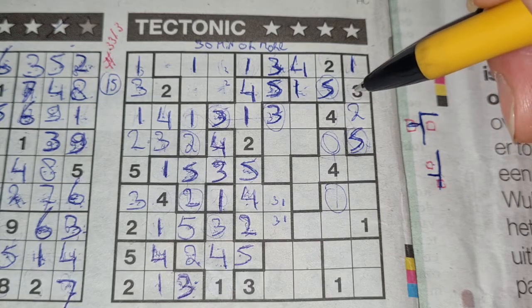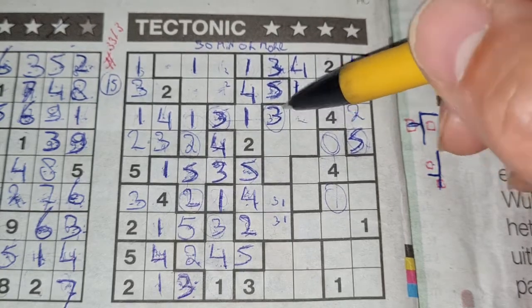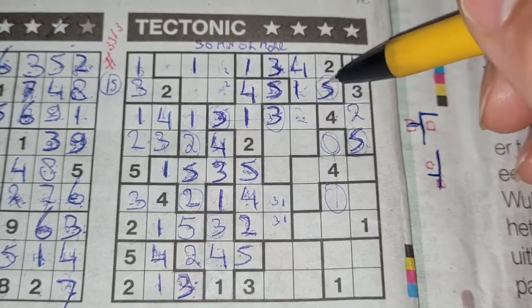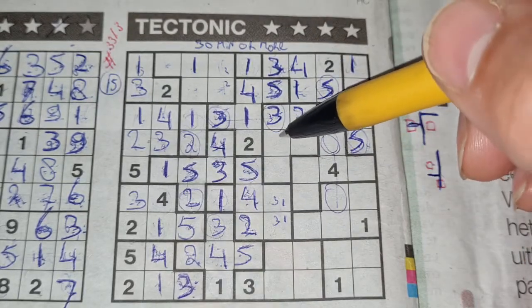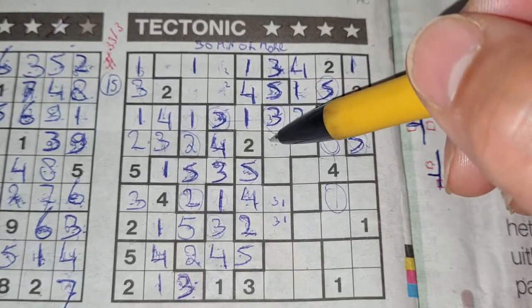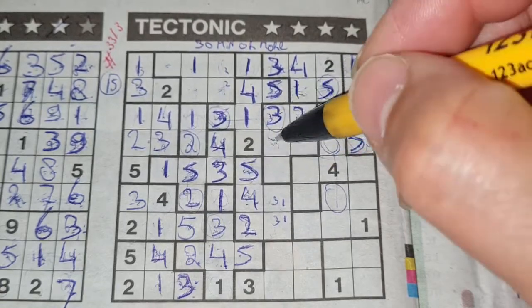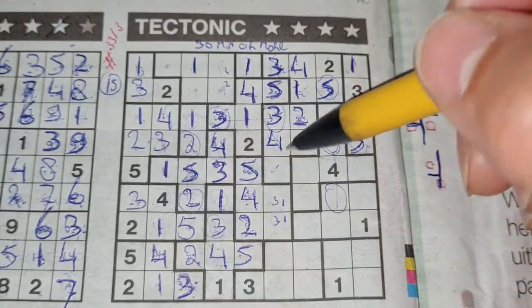Then I think this box should be a 2 because it can be 1, should be a 2, can it be a 3, can it be a 4, can it be a 5? Yes, definitely 2. I think this box should be a 4 because it can be 1, can it be 2, can it be a 3, should be a 4, can it be a 5?